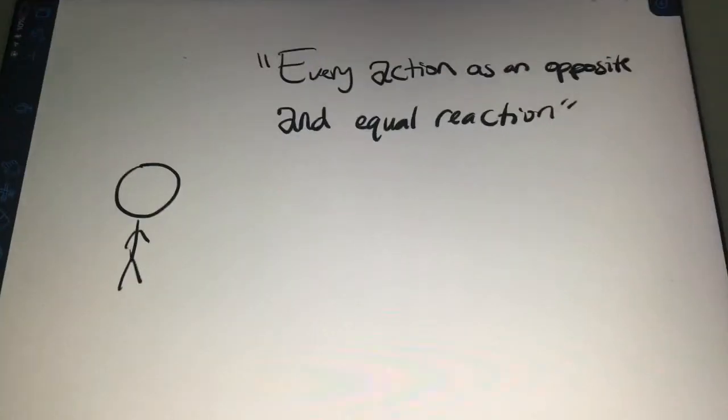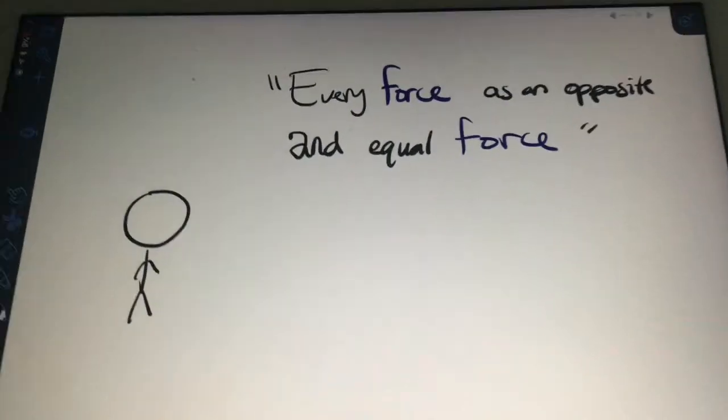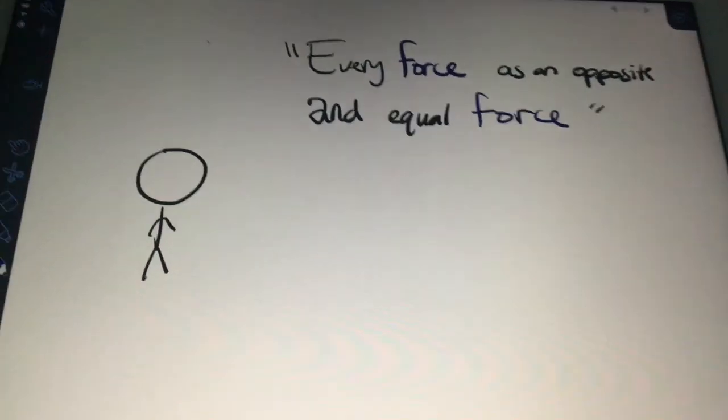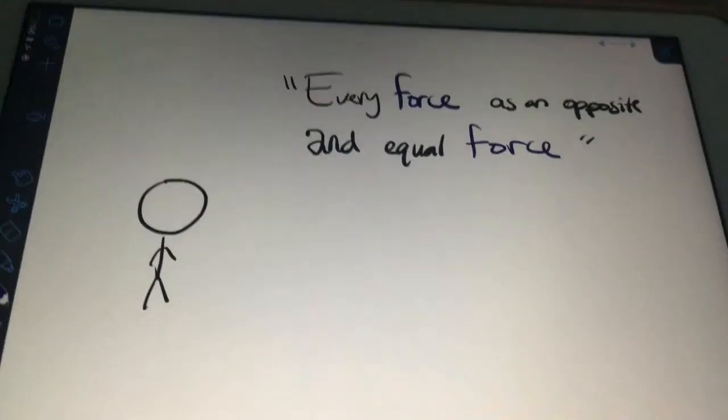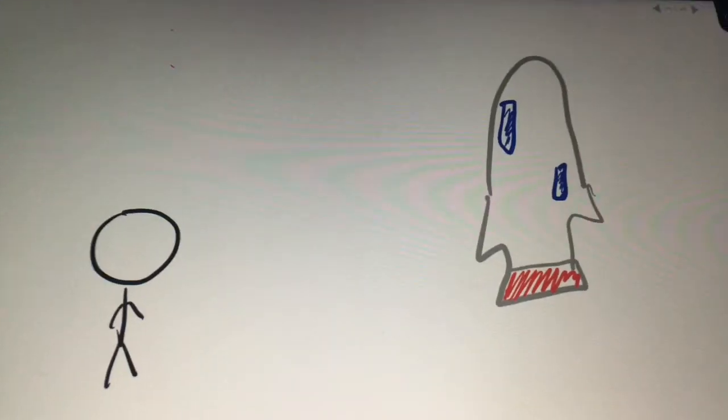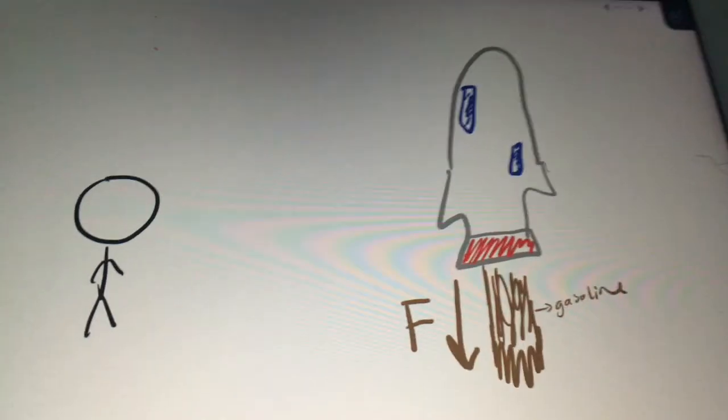Newton's third law of motion states that for every action there's an opposite and equal reaction. We can substitute the word action for force to make this statement a little bit easier to understand. Newton's third law of motion shows that for every force you exert, there is an opposite and equal force that's being exerted. For example, a rocket.